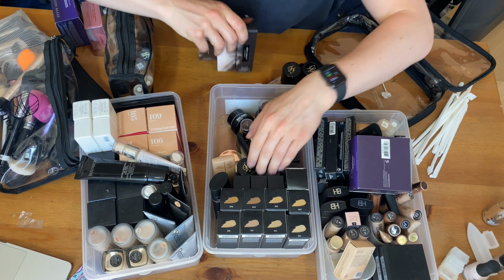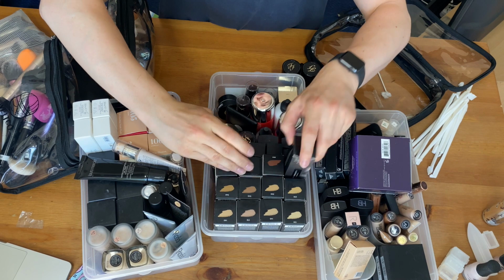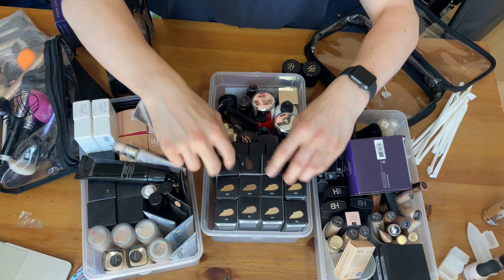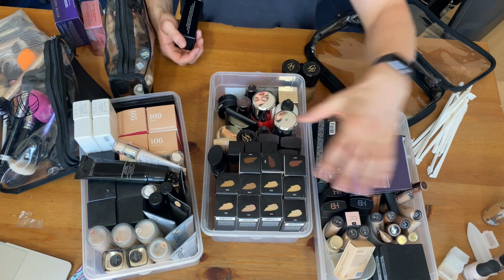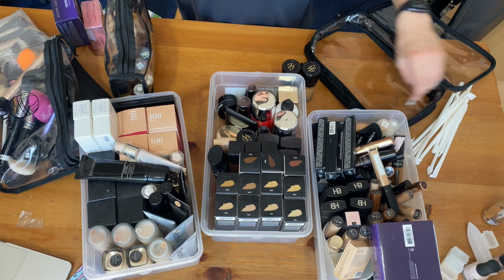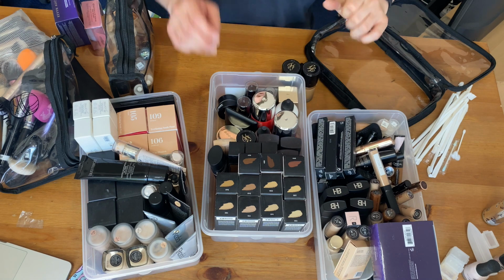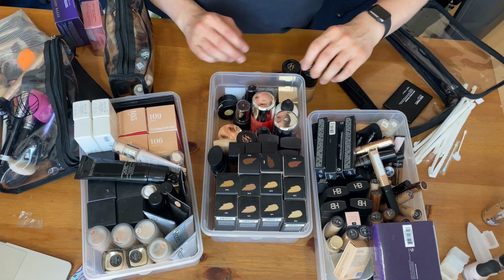Let's just create a little bit more space. They sent me the whole range of the matte version of the foundation. This is empty, so I don't need that. Yeah, they sent the whole shade range, and I've gifted some away just because I don't think I can use them all. And then with others I've got in the kit, and then these are the ones that are left over for now. Yeah, there's powder in here. Powder's not for this section.